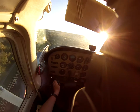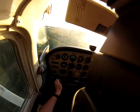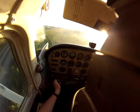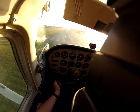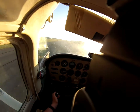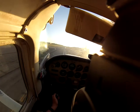And then once you get to the numbers, you're going to transition to level flight, almost slow flight down the runway. Don't even think about landing. Just think about slow flighting right down the middle of the runway once you get down there. Okay, power out. Transition, whoa! Yeah, you gotta catch that transition. And transitioning. There you go.